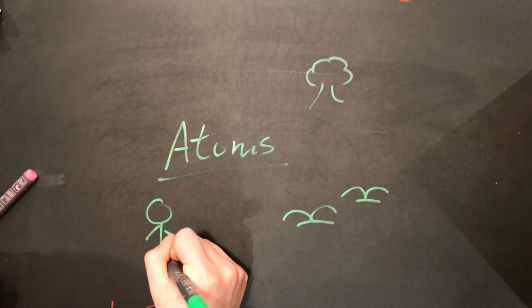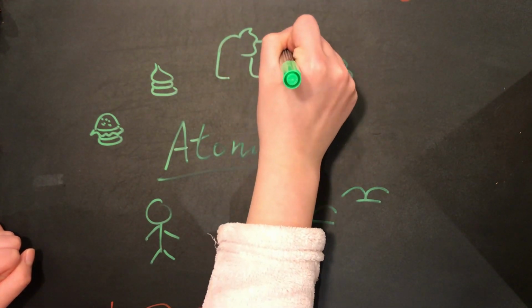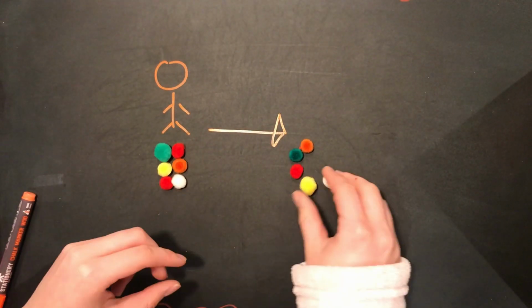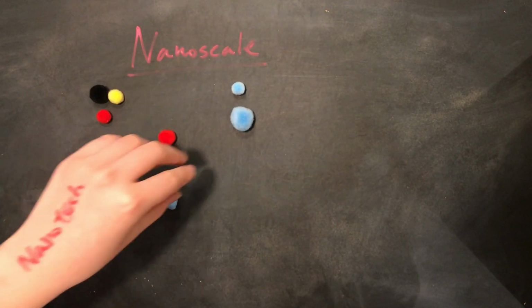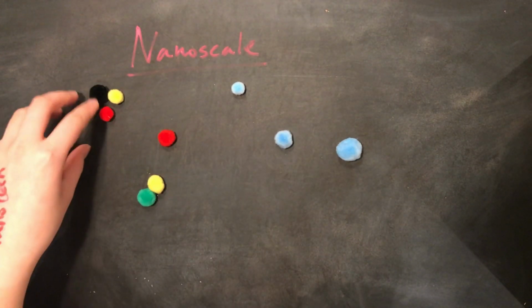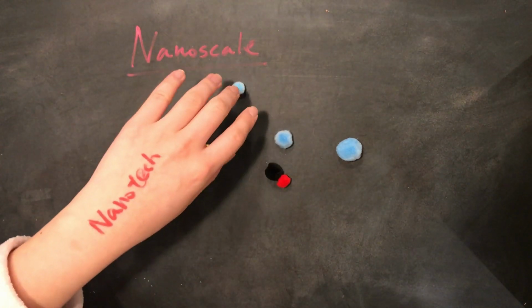Let's talk about atoms. All matter in our world is made out of atoms, and most of their properties are based on their intermolecular structures. Imagine if we could control atoms, we could build whatever we want. The nanoscale is actually where we can observe atoms and their activities, and nanotechnology enables us to manipulate these atoms, and that's why it's such a powerful tool.